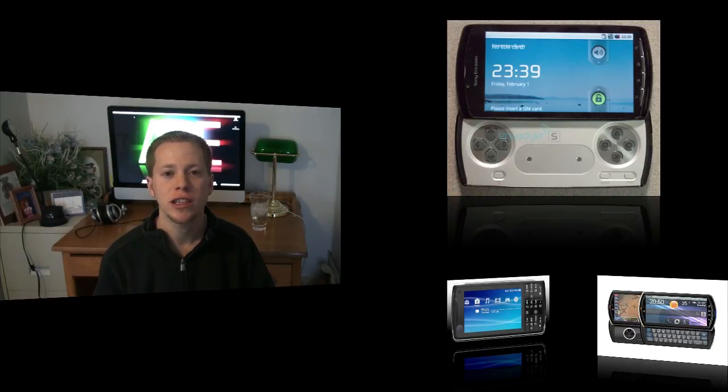Pricing is unknown at this point. Also, tech specs for this PlayStation phone is that it will run Android 3.0. It will have a 1 gigahertz processor, 512 megabytes of RAM, 1 gig of ROM, either a 3.7 or a 4.1 inch screen, and a micro SD card slot.